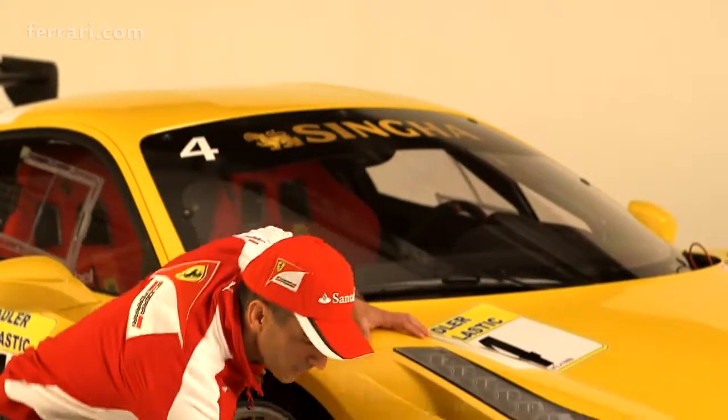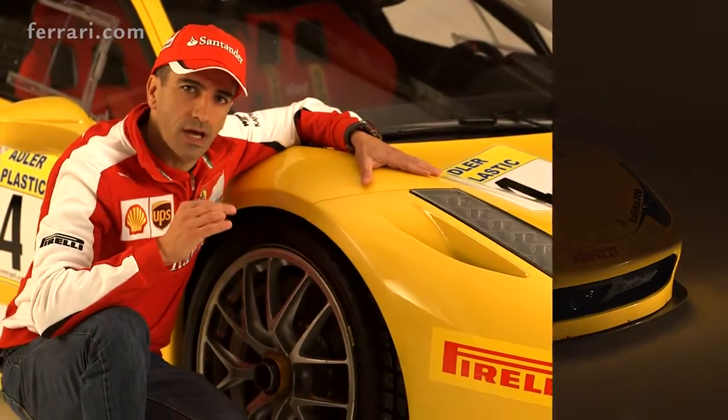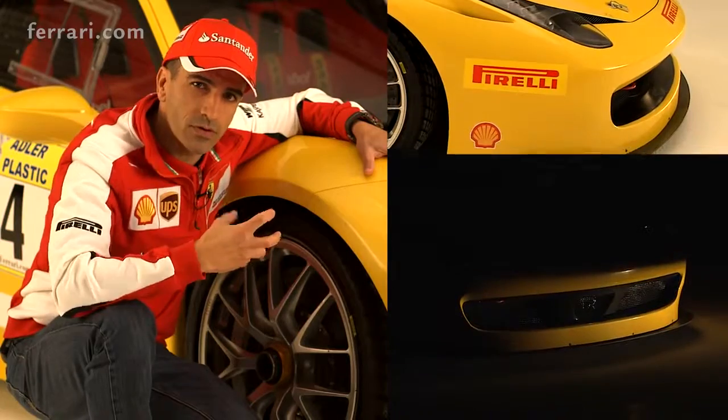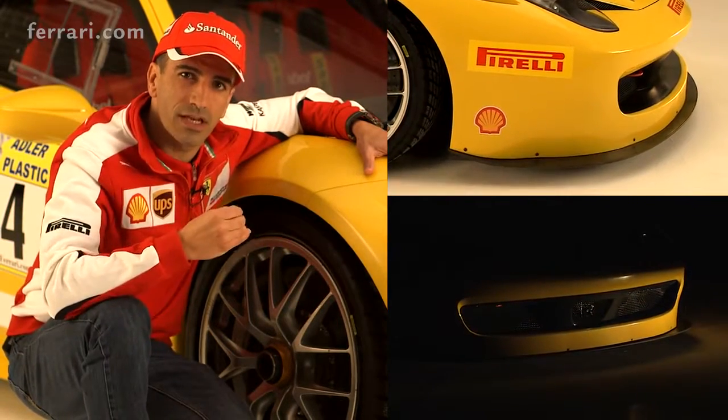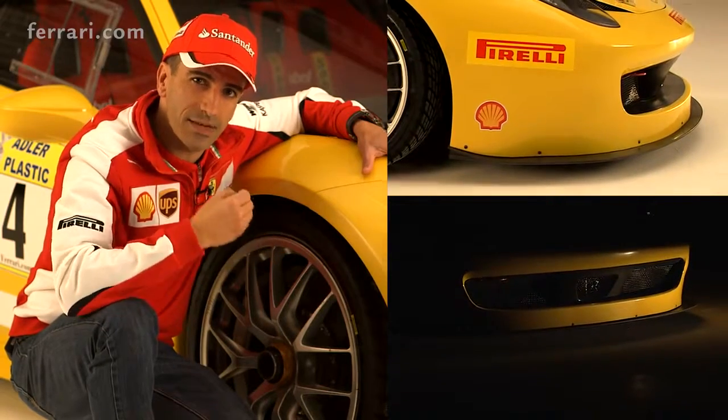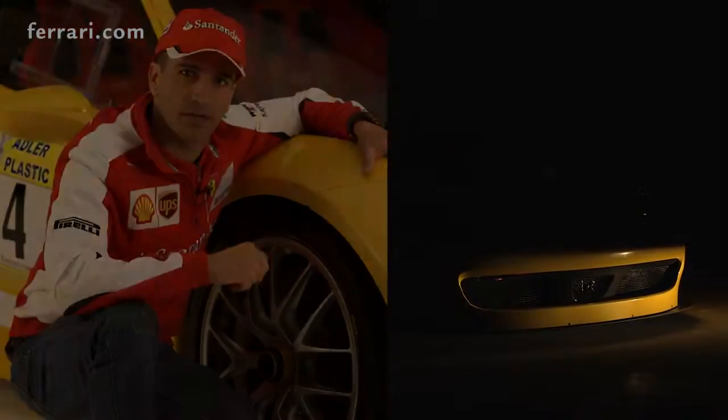The 458 Challenge EVO has a lot of innovations that come from the GT cars. The first one, and very important, is the front splitter. Here we have it. That allows us drivers, or the drivers that drive this car, to feel more grip on the front axle without losing any top speed. So that's very important for performance, and at the same time to feel a lot of security when you drive the car.